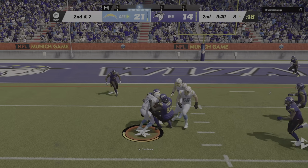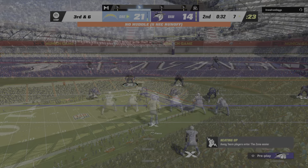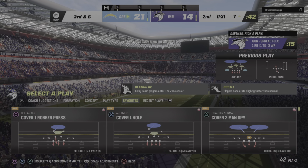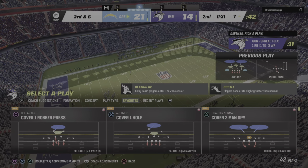From the gun, they give to Tomlinson, and he will maneuver his way down to about the 7. And now we're going to get a timeout here called by the defense, as they'll stop it with a little over 30 seconds to go in the first half of play.